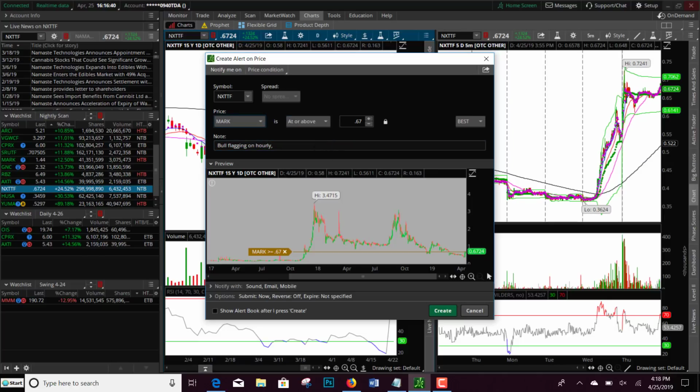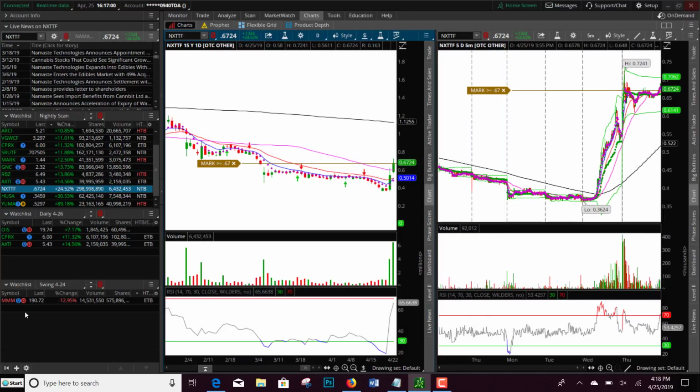And I noticed that changed to below. If price can break 72 cents, watch for resistance around $1. All right, so that is NXTTF.